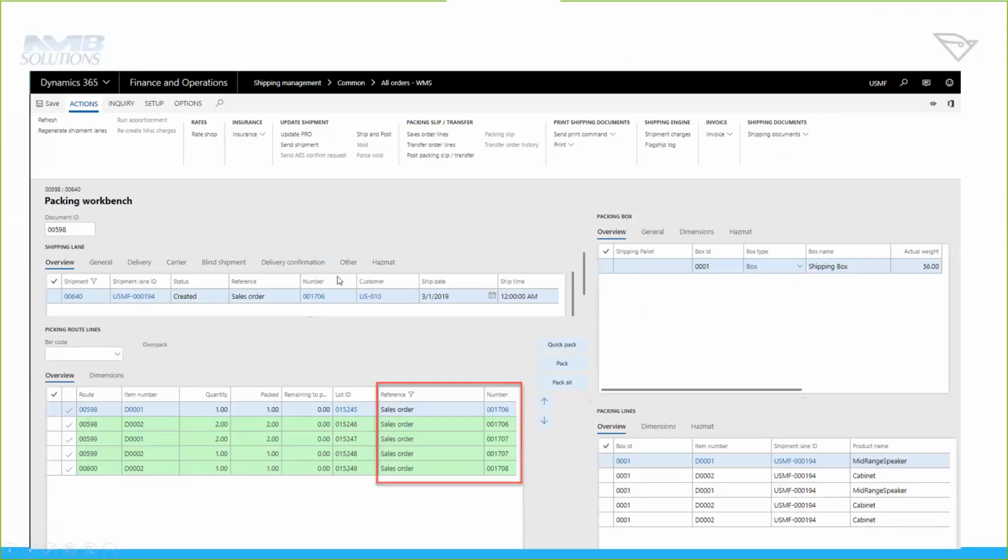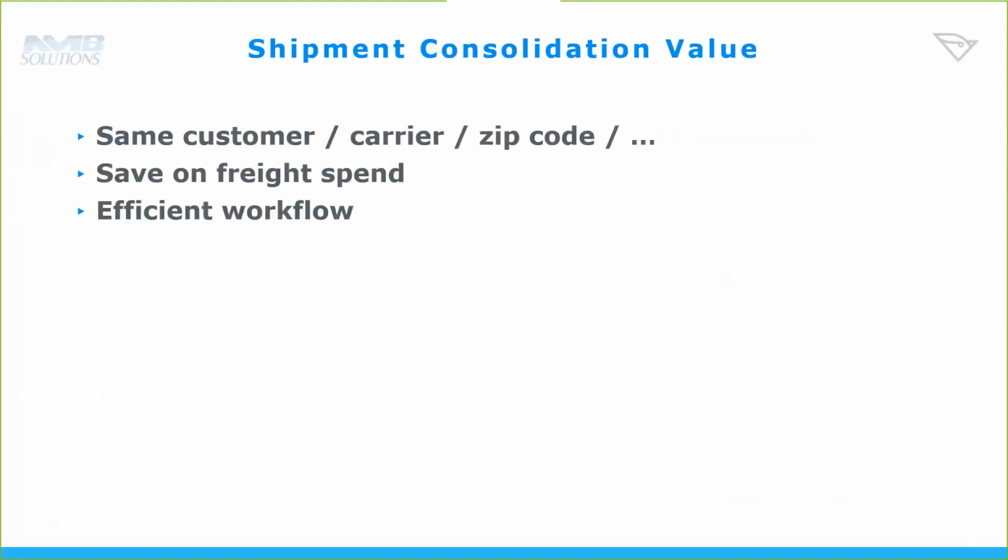So what's happening here is all those different sales orders have been consolidated under a single shipment ID, and it will allow you to process these multiple orders, either for the same customer or for the same destination, to be shipped together in a single box or on a pallet, which basically saves time and also freight spend, because it's going to the same destination. It can be done in a single shipment, and it will give you an efficient workflow to follow.